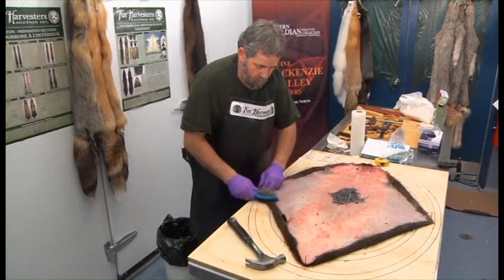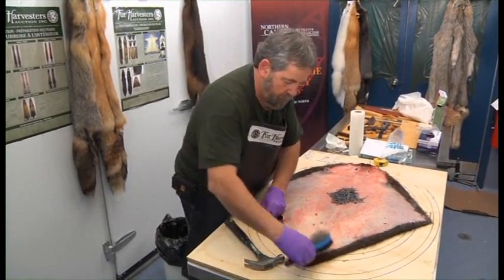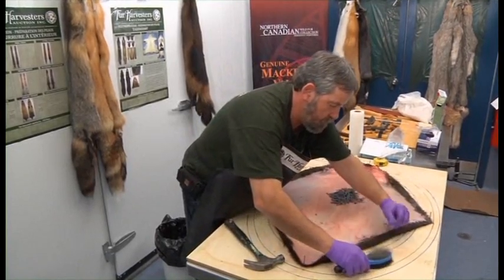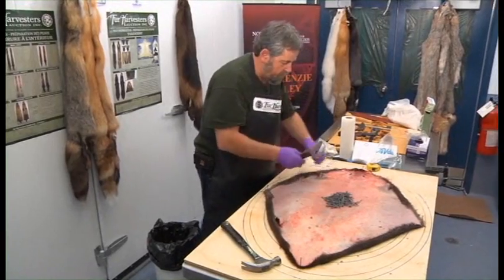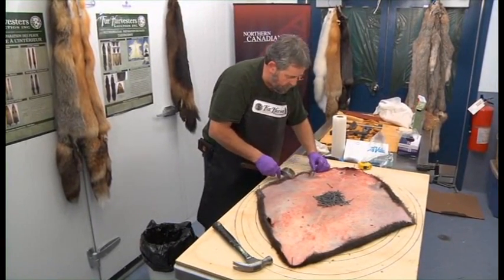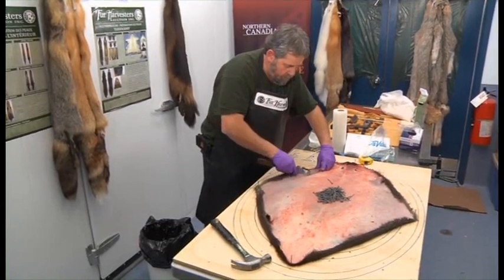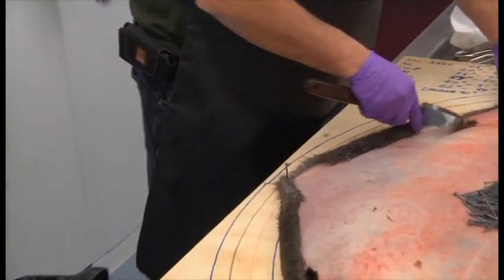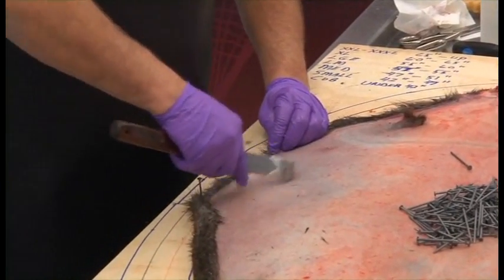And just want to see a nice, fine, defined edge. So get the fur away from the skin. If I see that there's some cleaning up that has to be done, I missed a little bit of fat right here, I can use this scraper here, and we can come right around the edge actually. We'll do that. So just come right around the edge.